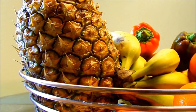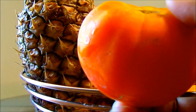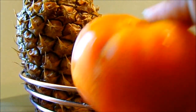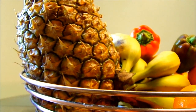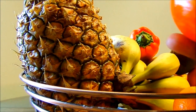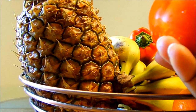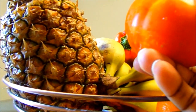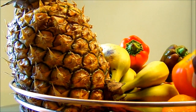Okay. Now, what is this? It's a tomato. What color is a tomato? Red. What do we use a tomato for? We use a tomato when we're cooking. Eat it. Right.